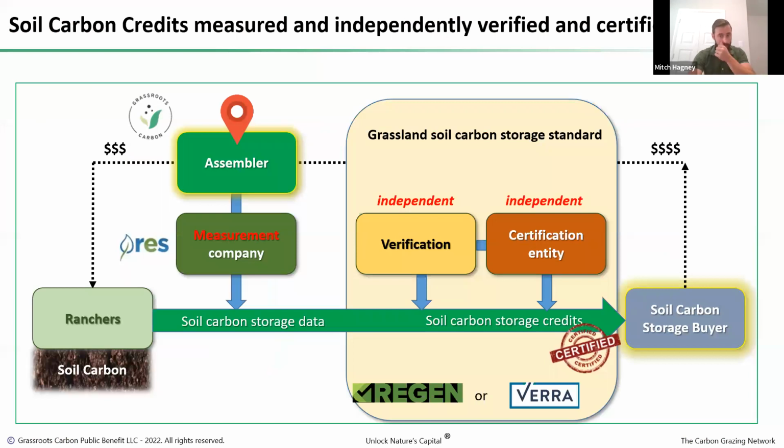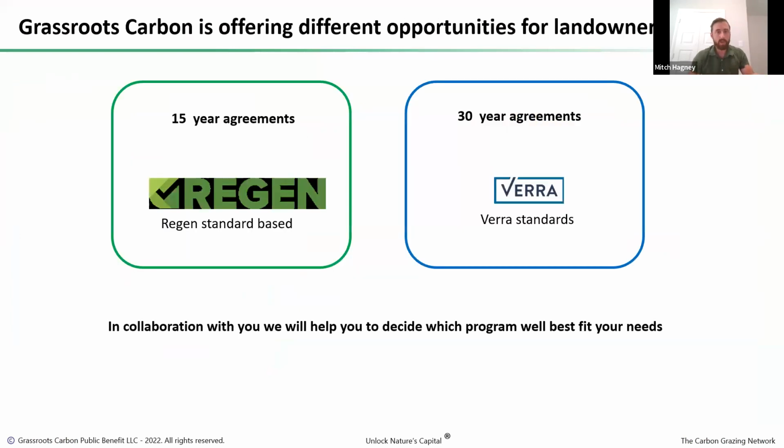So we are the assembler. I mentioned that earlier. We use two different standards. One of them is a 15-year agreement. That's called the regenerative standard. That doesn't have strict additionality requirements. It means that folks that are already encouraging native prairie land, for example, are still eligible, even though they have already been doing regenerative land management.